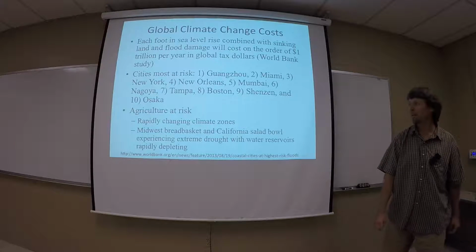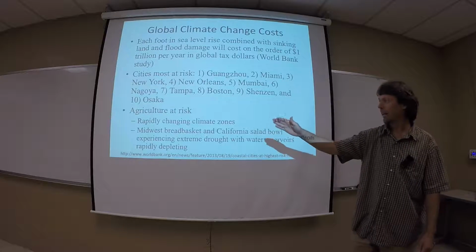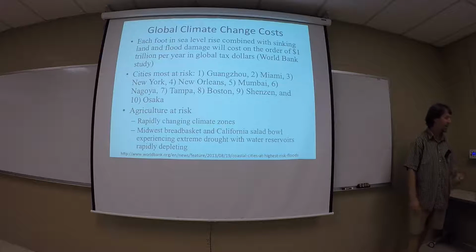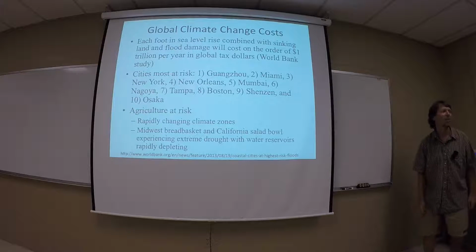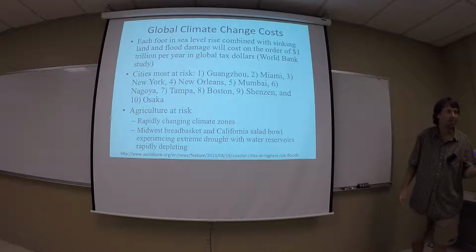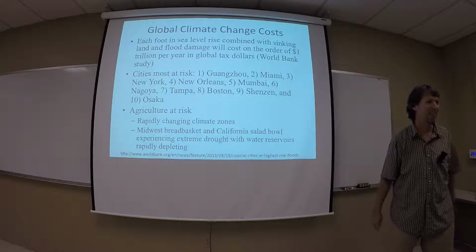Agriculture is an extreme risk as well. There's a lot of work recently that's going on looking at the rapidly changing climate zones. We're already witnessing that here in South Carolina. So we're having to adapt to the new climate, to warmer temperatures. Some people say, well, that's a great thing. You can grow more crops. You've got more CO2, so you can get more crops that way, right?